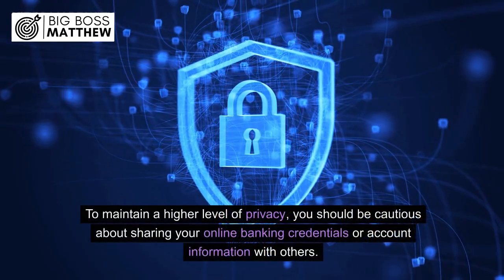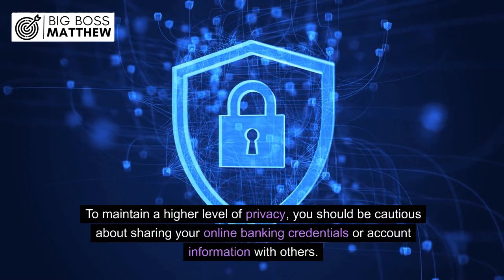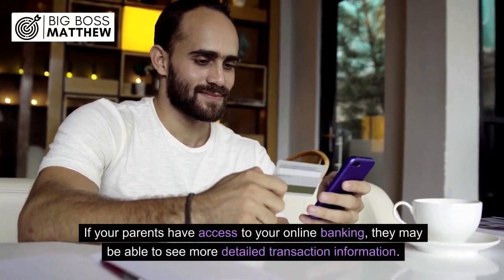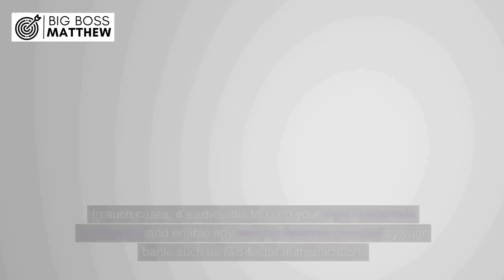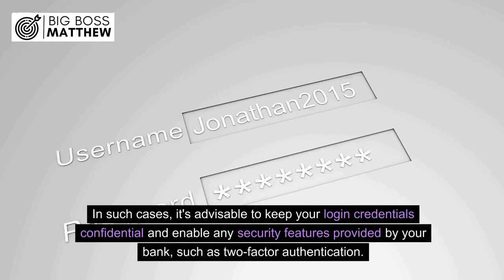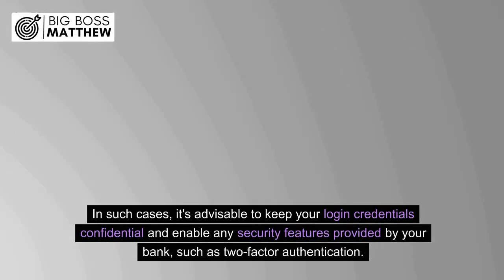To maintain a higher level of privacy, you should be cautious about sharing your online banking credentials or account information with others. If your parents have access to your online banking, they may be able to see more detailed transaction information. In such cases, it's advisable to keep your login credentials confidential and enable any security features provided by your bank, such as two-factor authentication.